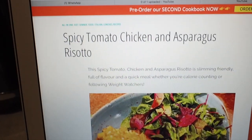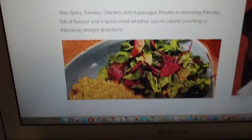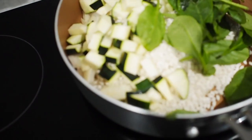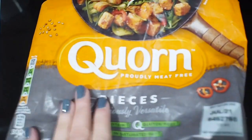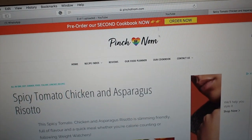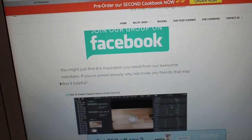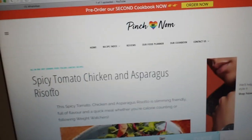Simple. I'm gonna go for a risotto tonight without the asparagus because I do not have any, but this looks quite good, so I'm excited to give that a go. Instead of asparagus, I've added some courgette and spinach. Instead of chicken, we've got chicken pieces tonight because we don't eat chicken in our house. This is from the Pinch of Nom website. This is where I get all my recipe ideas, just because they're quite healthy, and that's exactly what I'm after in a meal during the week. Healthy, but good food.